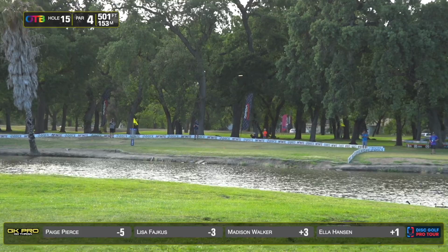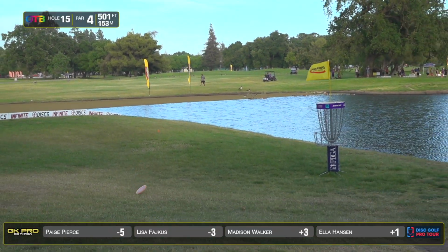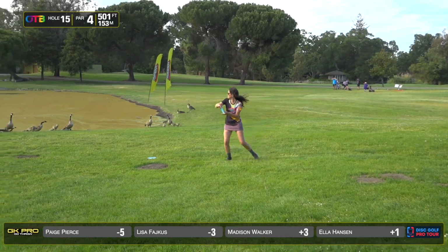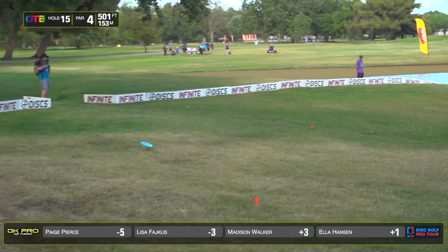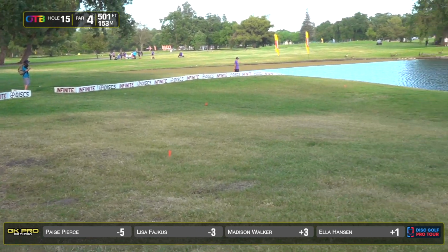But she still pulls out her mid-range and makes it look easy. Wow. Okay, I thought that would be harder for her. That was beautiful. She'll be right there for a birdie. And the wind, too. I turn my disc over a little bit, it carries farther than I want, so I'll be in circle 2 land with a death putt.